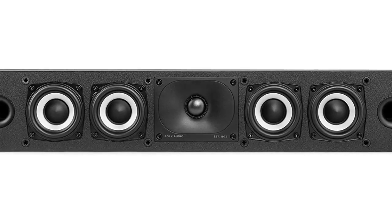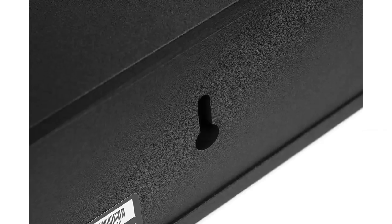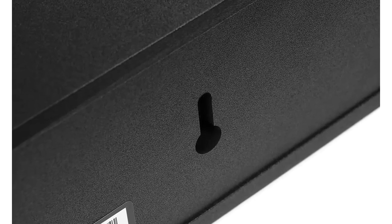For an incredible listening experience, choose the Polk Monitor XT35. It has all the features you need to get the most out of your home theater system without compromising on style.